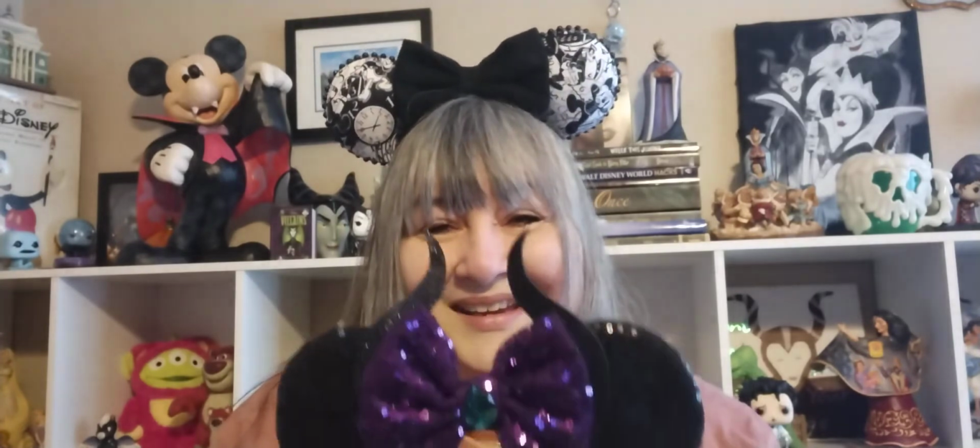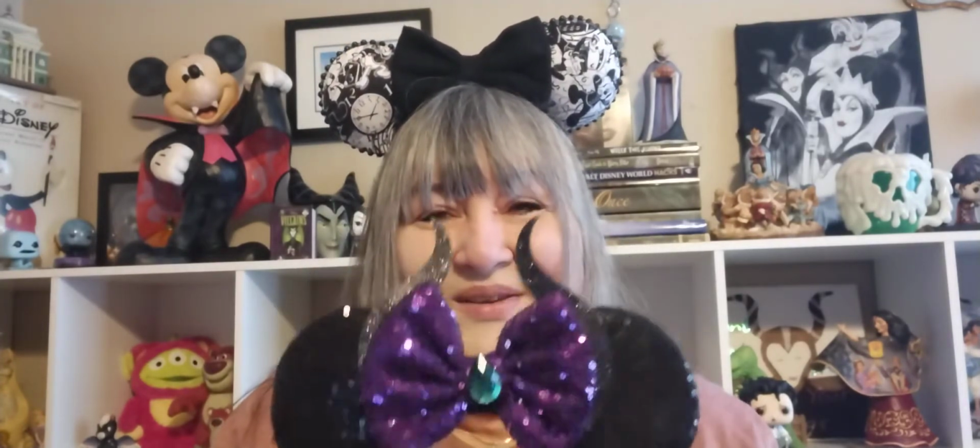I need to scoot and centerize myself. So the next is a pair of ears, and these are so sparkly and so awesome. I love the horns on them. I'm going to switch these out to open the next one, because the next is so cool. Yeah, these are cute. I love these. But the next part of my birthday gift is absolutely amazing, and you guys will have to let me know if you feel like I got Ajanaclaire, because I do.